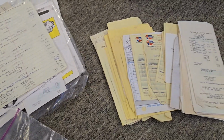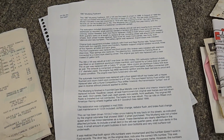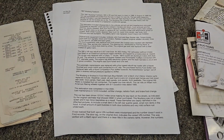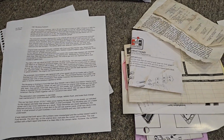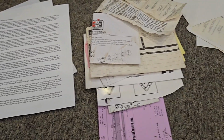He also documents which body panels are original to the car. So some minor repairs here and there. All the major sheet metal is original. The doors, the fenders, the quarters, trunk, all that. One of the fender aprons, or inner aprons, was replaced.